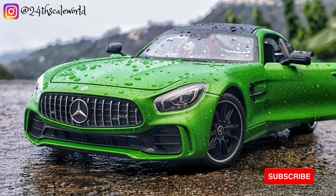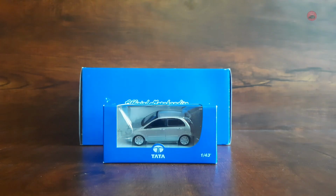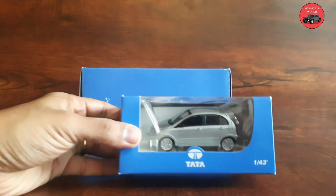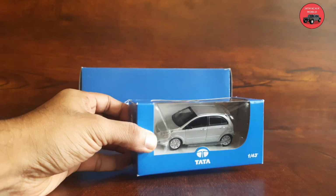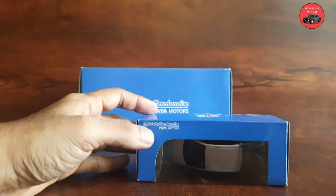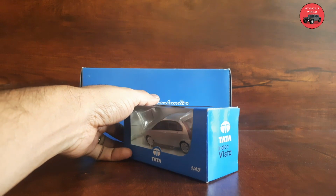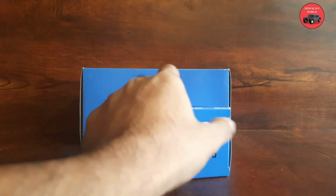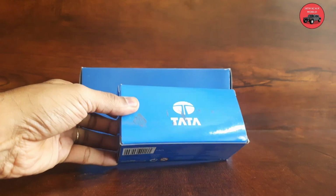Today we are going to see Tata Indica Vista. What we see here is the 1:43 scale version of Tata Motors Indica Vista. This model is manufactured by Norev for Tata Motors.